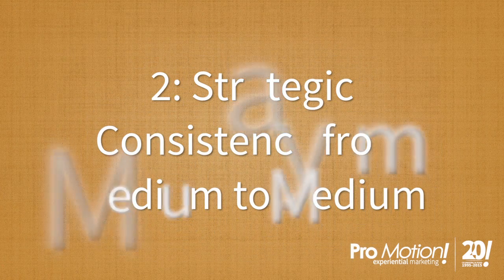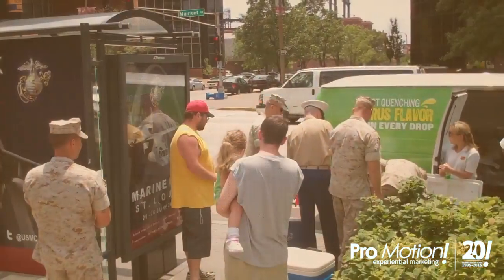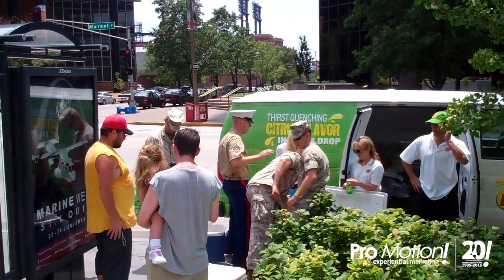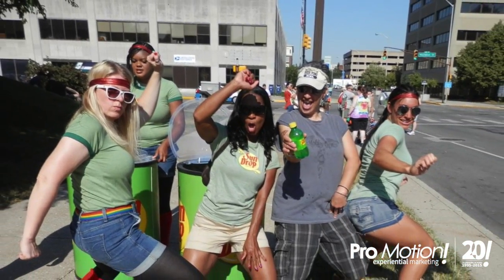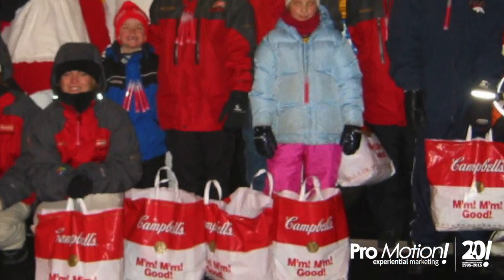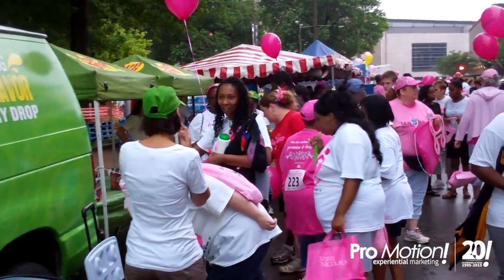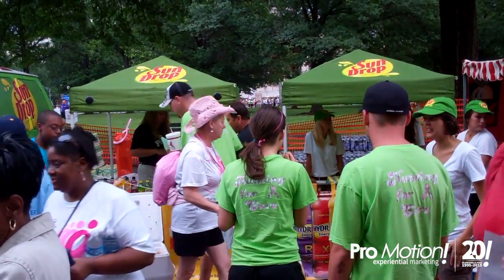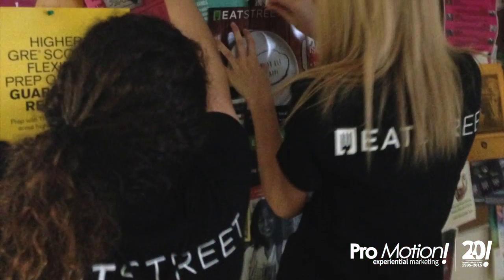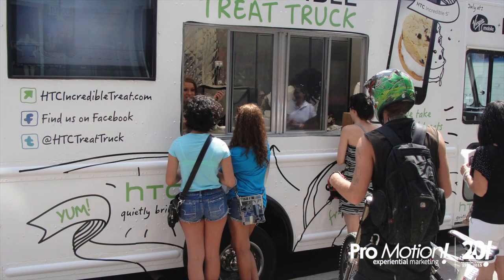Here's tip number 2. Strategic consistency from medium to medium. Make sure each of your marketing tactics is being used to its best purpose. Know the primary strengths and value proposition for each medium, and use this knowledge as leverage when you're integrating. Your overarching strategy will inform each medium and drive your desired results with a net result that's more than just the sum of its parts. It's also important to resist placing too much load on any one tactic. Share the burden of the program equally across your tactics.